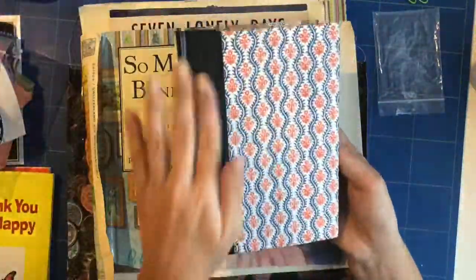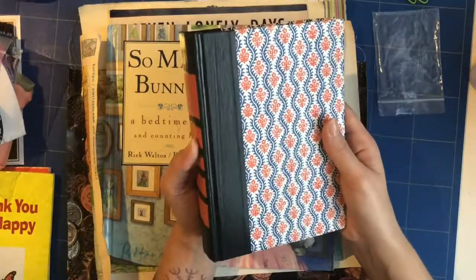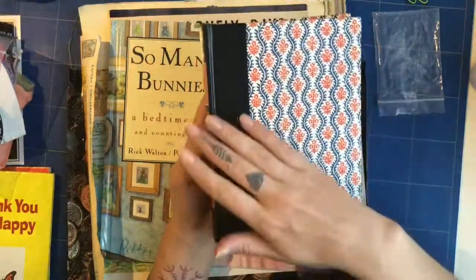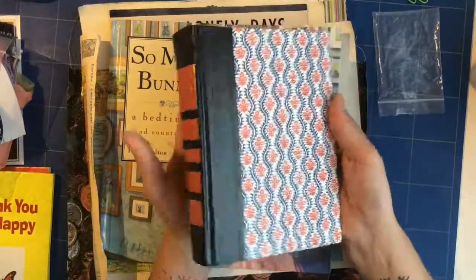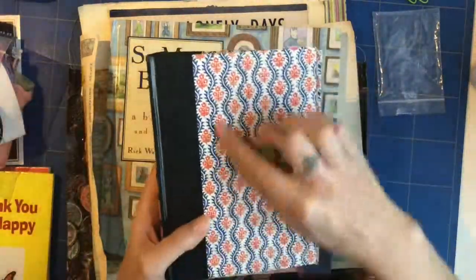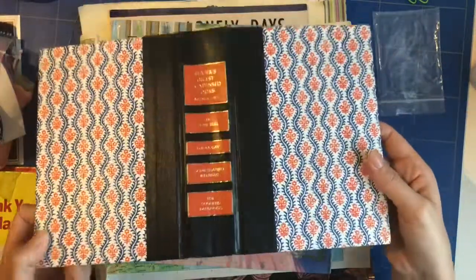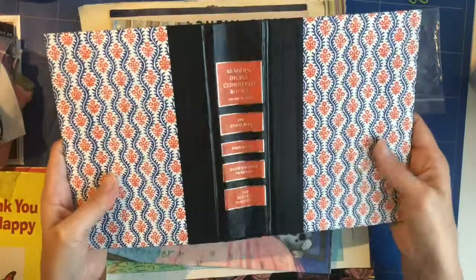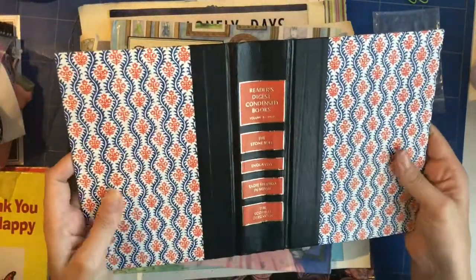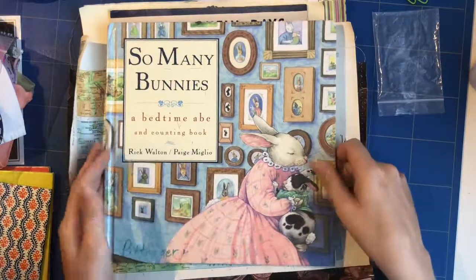Oh, and the Reader's Digest cover, look. This is beautiful. We do have Reader's Digest books here, but ours are all just plain red. And I don't know why. I see that you in the States have the pretty covers, and ours are just red. I mean, they're beautiful as well, but this is cool. Oh, this is so fun. Thank you so much, Diane. Definitely will be using this.